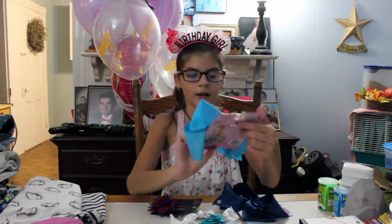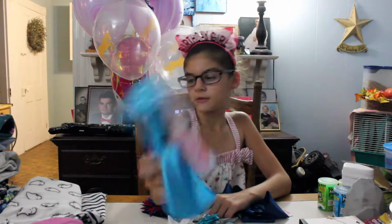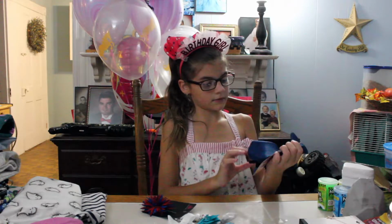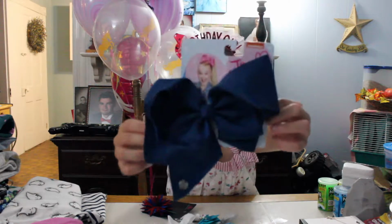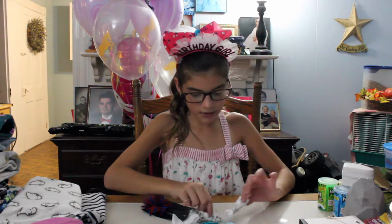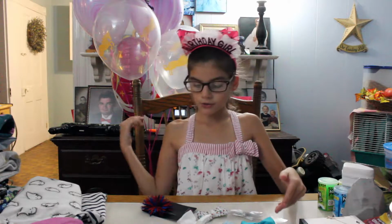So first one, I got this big blue JoJo bow, and I do not have this one yet. So I'm happy that I got that. And then I have this like, I guess dark blue JoJo bow. I also don't have this one, so that's good. Then I have a bunch of mini little baby bows, which are not JoJo bows, but that's okay.